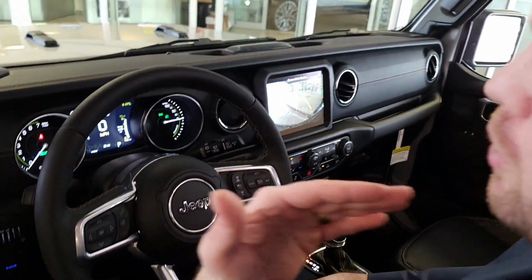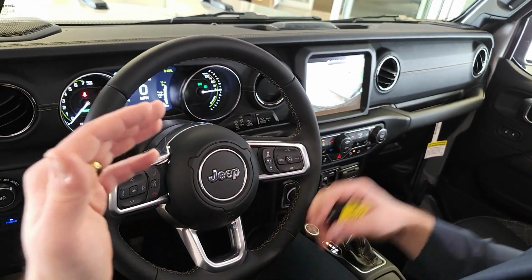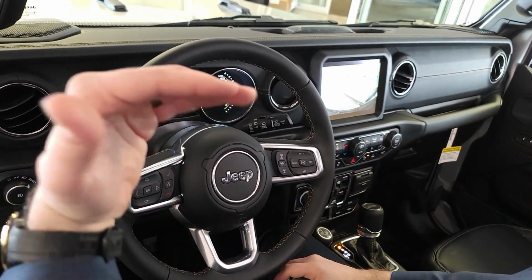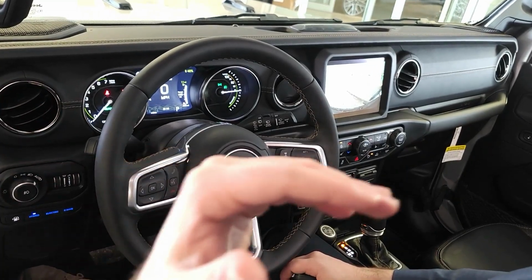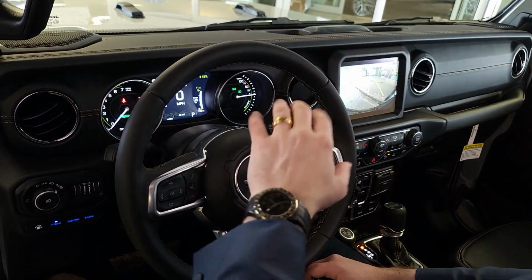But really the electricity is what really changes the game, right? You have the 392 Wrangler that you can get, so you can get all the horsepower you want. And now you have the electric, so you can also save while not compromising on the power and efficiency and the capability of the Wrangler.